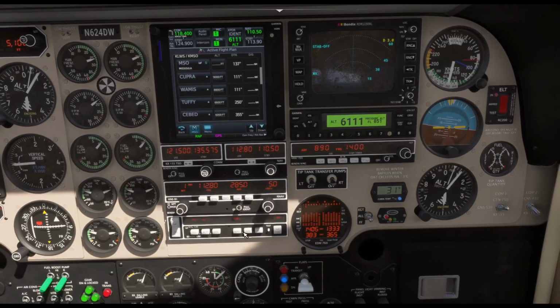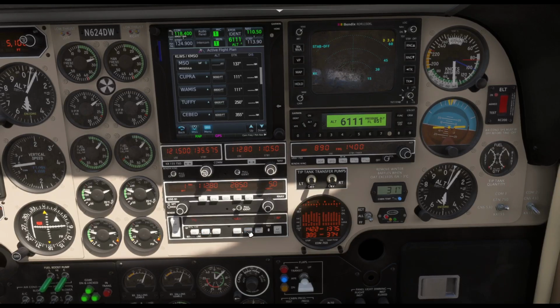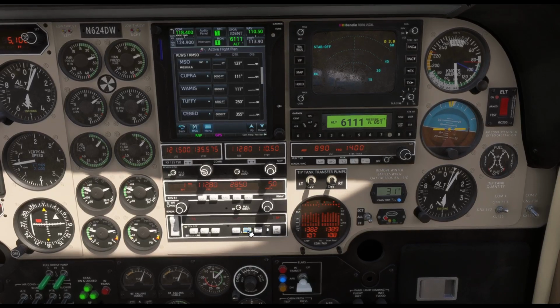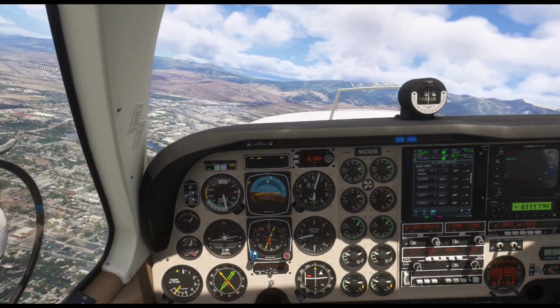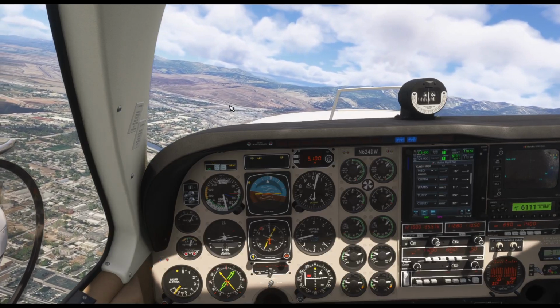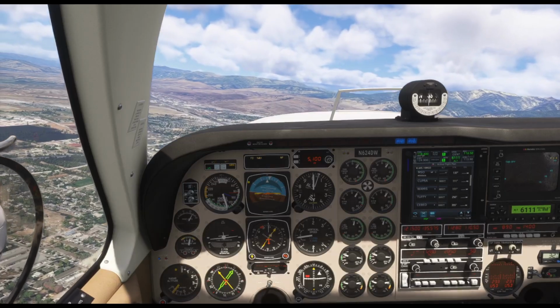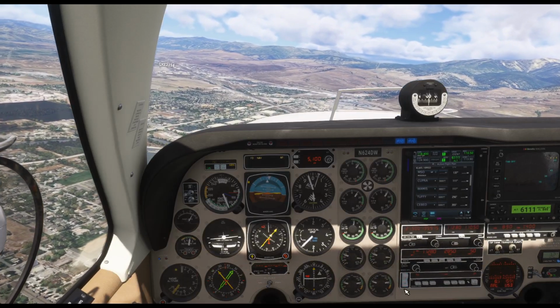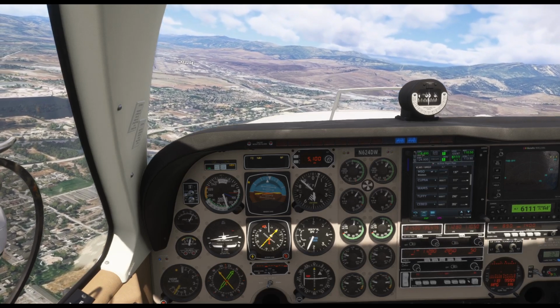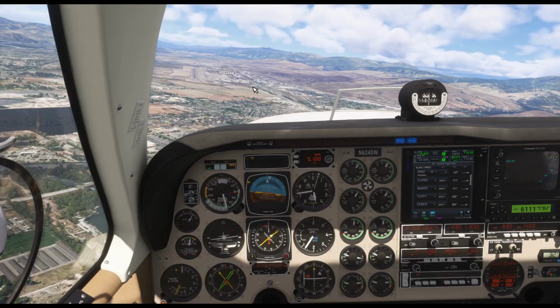And at this point, the approach button is not lighting up. So I will have to control the altitude. And at this point I'm going to turn off the autopilot and we're going to manually fly it in.